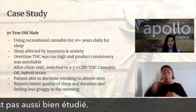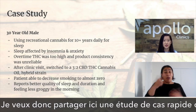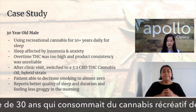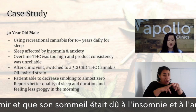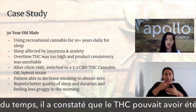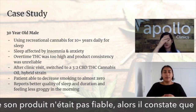So here I want to share a quick case study of a 30-year-old male that had been using recreational cannabis for 10 plus years every day for sleep, and his sleep issues were due to insomnia and anxiety. Over time, he found that the THC may have been too high for him and that his product consistency was unreliable. So then he found that his sleep went backwards and he was back where he began.